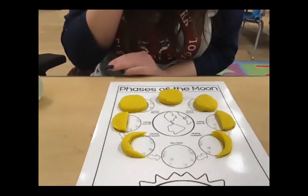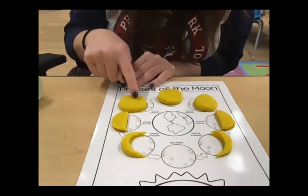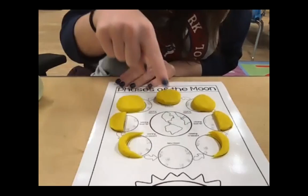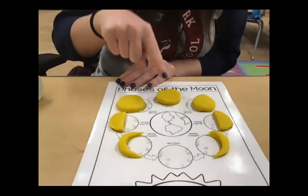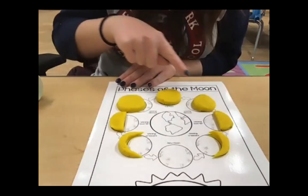So I want to make sure you remember that this is a cycle, this is a pattern, and these phases repeat in the same order over and over. It never jumps from a new moon to a full moon to a half moon to a crescent moon back to a full moon. These phases repeat in the same order over and over and over again because this is a cycle or a pattern. Since the moon is orbiting around the earth, we can only see the part of the moon that the sun is shining on that night.